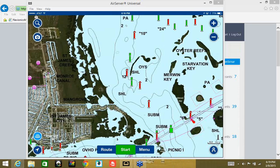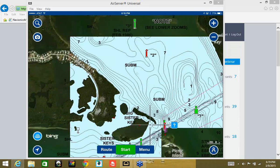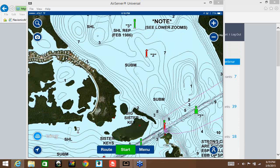We still have the satellite overlay on in this case. So we're going to look down here towards Big Sister Key, which is the key just off the tip of Buttonwood Cove there. And as you can see, there's the channel coming out from the lake. There's the channel just to the south of Big Sister Key, right here and here. But we don't want to fish the channel. We're going to be fishing a little bit closer to the shoreline, up here, and up in here.